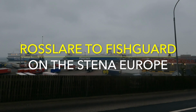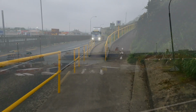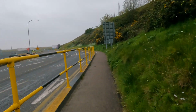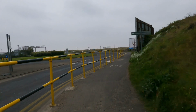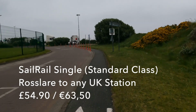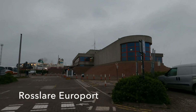Good morning from Rosslare Europort as the overnight Irish Ferries service from Pembroke is just backing in. Whilst I'd be keen to try Irish Ferries, I'm back on Stena Line for this trip. Firstly because the sailing time of 07:30 fits much better, but also because I have a Sail Rail ticket that will get me from here in Ireland all the way home to Devon on one ticket for just £54.90, which I think is a pretty good deal.